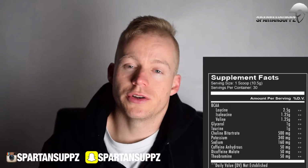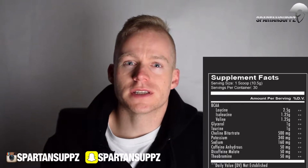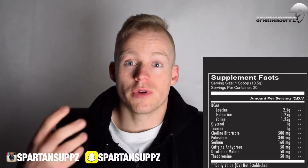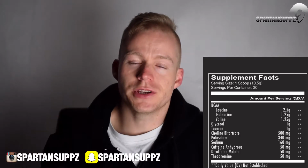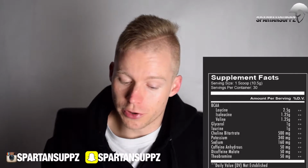The meat and potatoes, the branched chain amino acids, BCAAs. There's a 2:1 ratio of leucine to isoleucine and valine. This is the proven and most effective ratio because think of it as a team effort. When you're looking to stimulate muscle protein synthesis, which is the rebuilding of muscle, that ratio is scientifically proven to be the most effective. There's 5 grams of it, which is a pretty good amount.